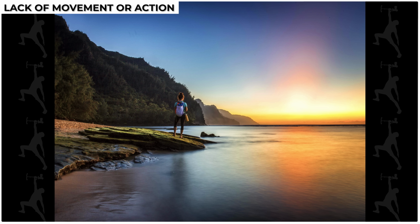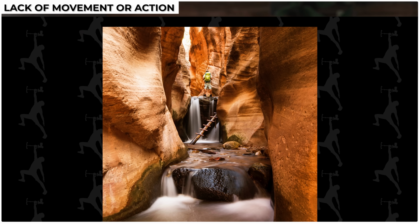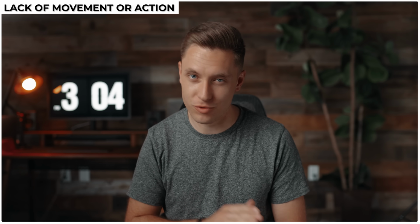Now, if your subject isn't alive or can't be directed, such as a river, traffic, or a mountainscape, you can use long exposure photography to create movement in the water like this image here. Now, it does take some time and practice to notice these moments and be quick enough to capture them, but this mistake is one that will make a huge difference in your photography, so don't overlook this one.